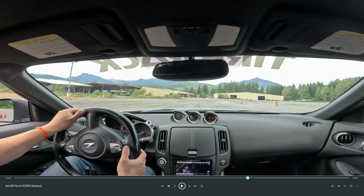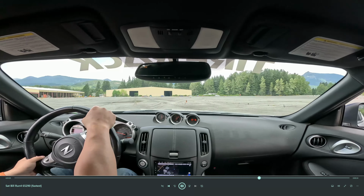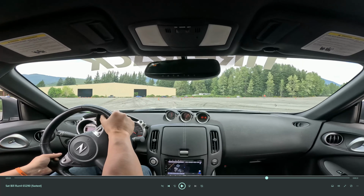I shoot out of here, get a smooth shift into second, as clunky as my transmission is, and try to carry some speed out here. You can see I could go flat through that slalom there. And now we're coming up to this gate right here. And then the next cone is going to be this little pointer cone right out here. So we have to carry our momentum around here.